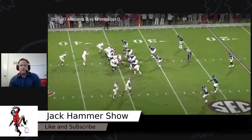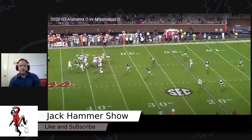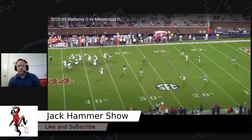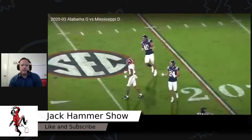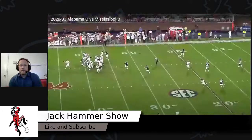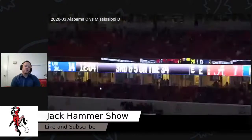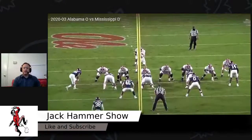The slant's pretty well covered. You've got 3 guys covering him, so he goes out here to the curl, and it's a bad throw. It's one of the worst throws that we see of him. Accuracy-wise, he just really misses it. I'd like to say that maybe it's because he's trying to get it over the top of this linebacker, but when you watch it from the end zone view, it just looks like a miss because the linebacker is a little bit further inside.